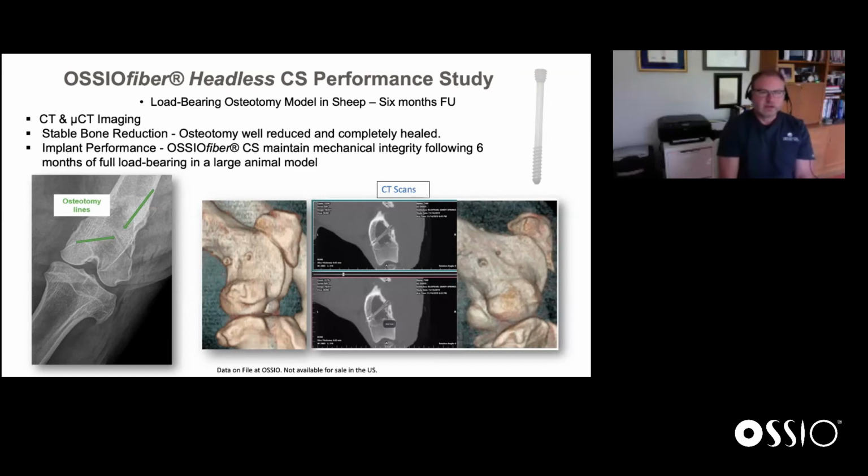This is just some of the animal studies. Again, more of the data that the company spent time and effort proving out in fracture models even. So this is a large bone fracture model, weight bearing in a sheep. This is going to simulate your non-compliant patient who's weight bearing on it right away. This is an osteotomy that was then fixated with the headless screw version of the material. And so you can see, very similar to what Luke was showing, stability of the osteotomy. The osteotomy heals. The implant maintained its strength through that 6-month period. So the osteotomy is healed, and we haven't had degradation in a meaningful way yet of the implant.